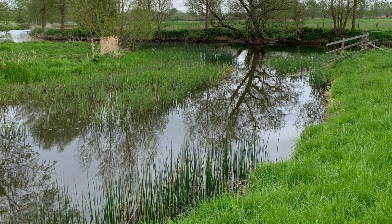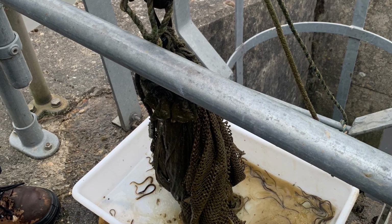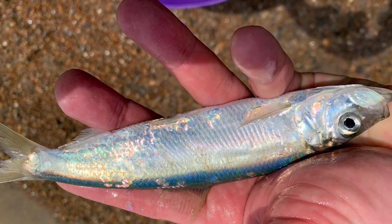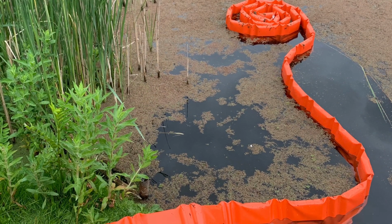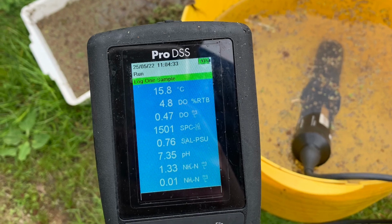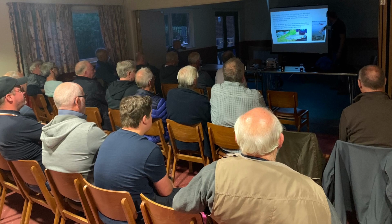Here is a backwater that was created years ago. Refuge traps for eels. Partnership projects to do with pennywort on the Chelmer and Blackwater Canal. And our springtime estuary surveys. This is at Shingle Street in Suffolk. Here is an oil boom used for Azolla. And here we are monitoring oxygen levels after a crash from a complete smothering of Azolla.